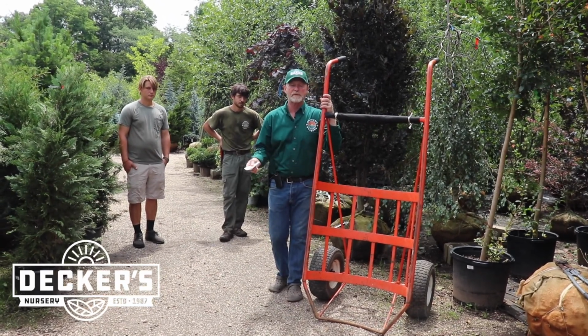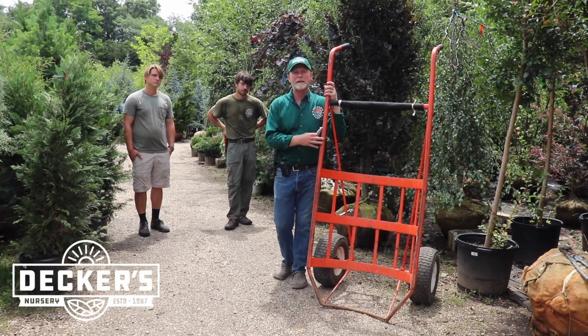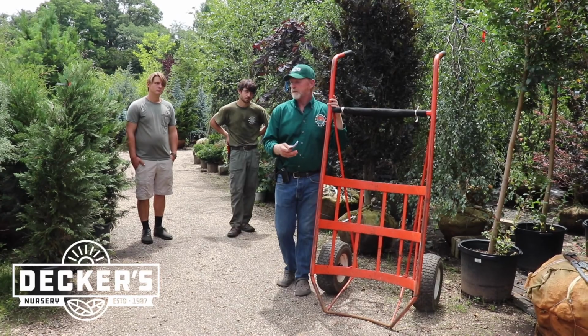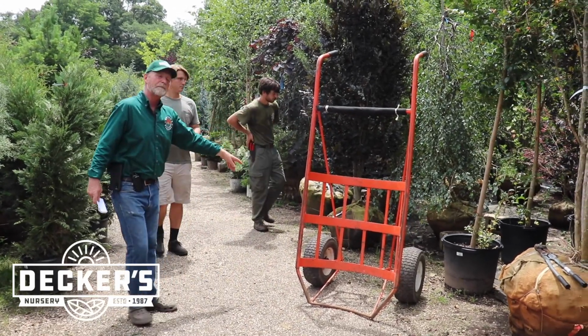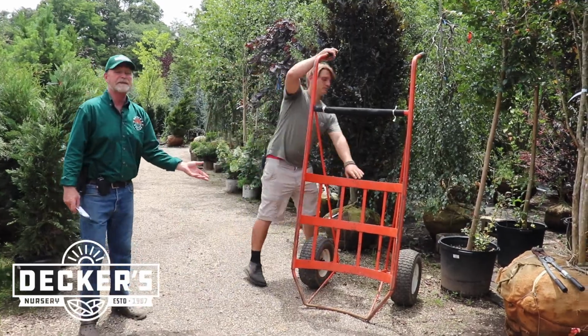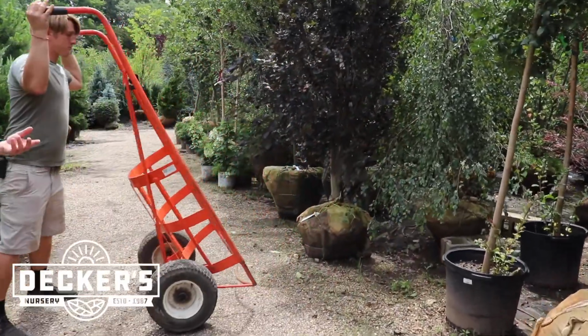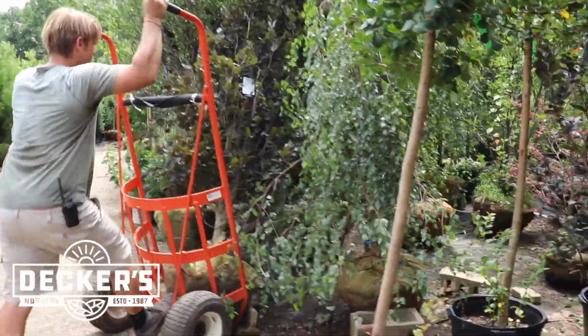So we talked about using a wheelbarrow earlier, but if you feel more comfortable, this equipment is designed to move trees without damaging them. So I'm going to ask Joe and Baxter, they're going to move one of the larger balled and burlap trees, and they'll just show you the technique so that you feel comfortable in doing that yourself. So they work as a team. They've done hundreds of these, so it's kind of routine for them.